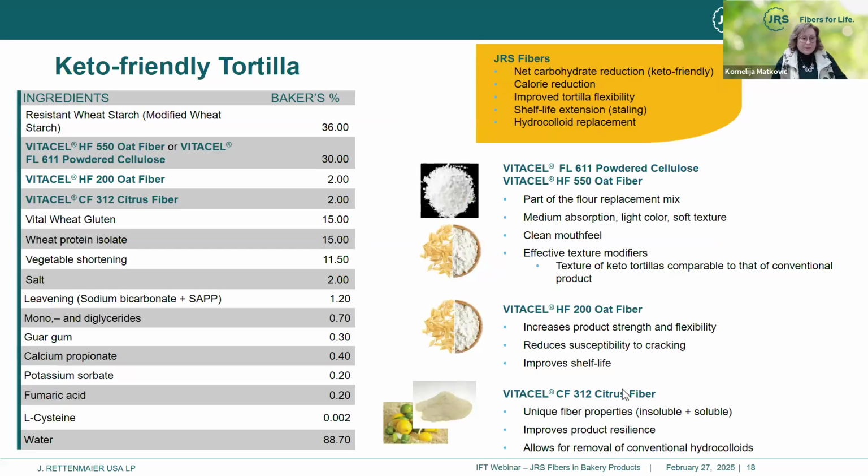And then at the end, keto-friendly tortilla. So we know tortillas are very popular these days, and they're very convenient. And there are multiple keto tortillas out there in the market. What we wanted to do here is to make a keto-friendly tortilla that has a nice balance of fibers so that we can improve the mouthfeel of it, to break up the starchiness, yet not make it gritty. So we wanted to make a tortilla that has a texture and mouthfeel as close to conventional wheat tortilla as possible. And so for that, again, we use this fiber.